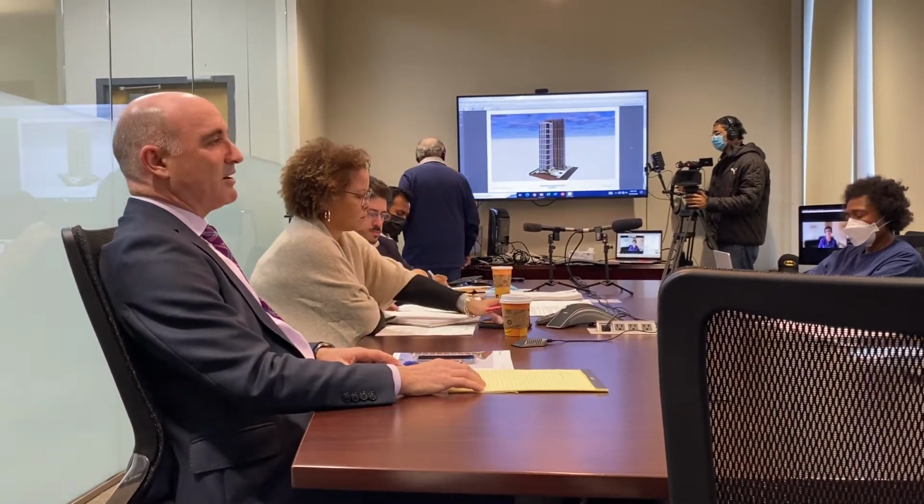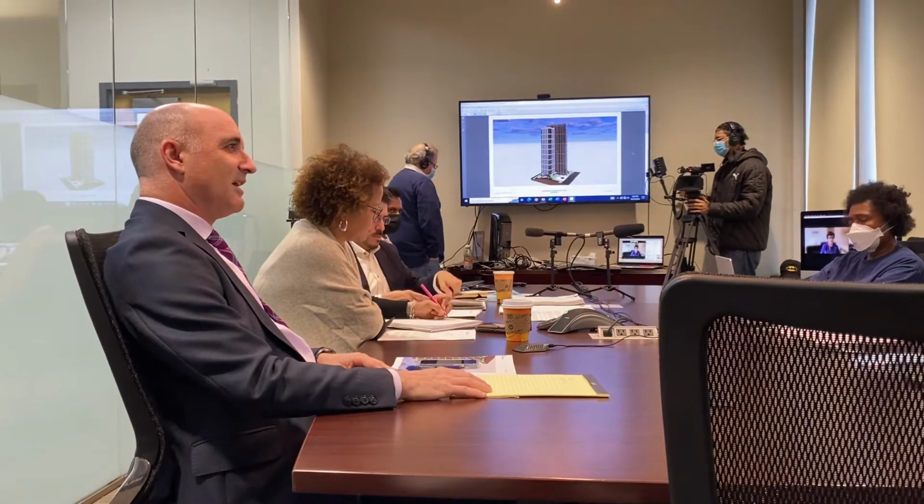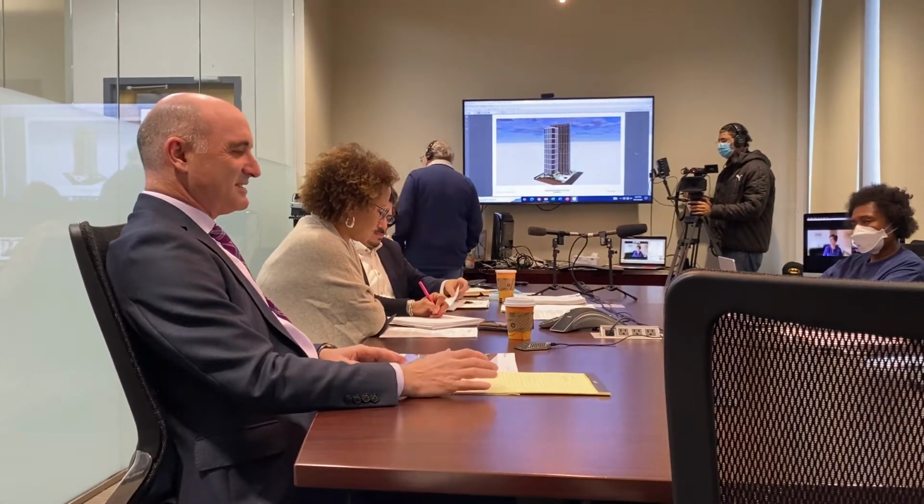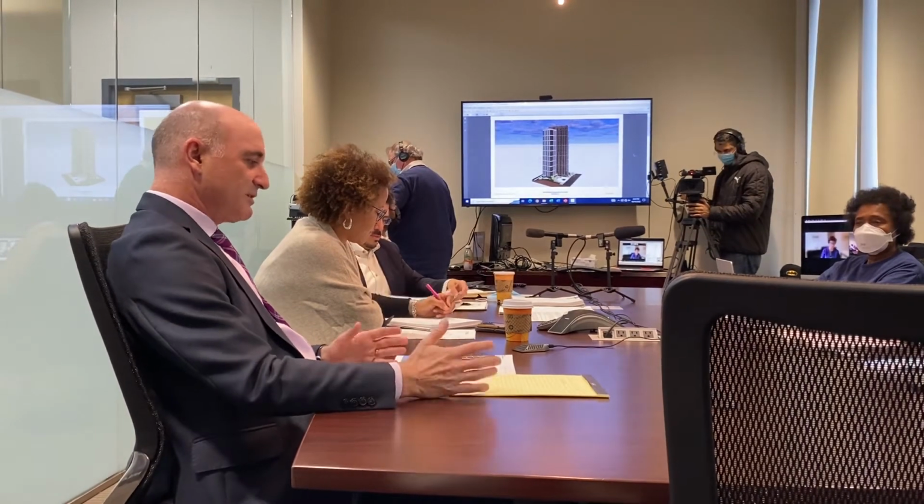I would say a sweetheart rent, but that probably is not the right adjective to use at a formal meeting of RIOC. So just to say it's a below market rent, that was part of the negotiation.